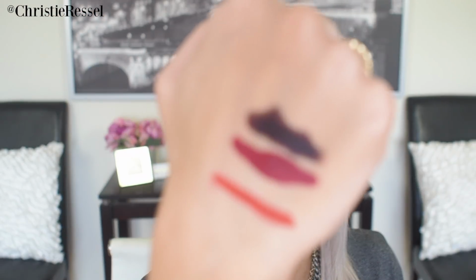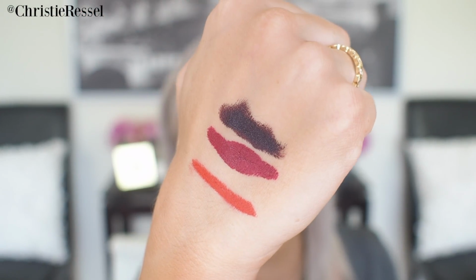Now, if you guys have watched my past few videos, you'll also know that your girl is currently obsessed with Bite Beauty lipsticks. I think they're amazing. One that I've been wearing a few fall seasons now is their Black Truffle, and I love this color. It looks like it's black, but it's actually this really dark sort of black wine color. Look at that. Is that not so pretty?